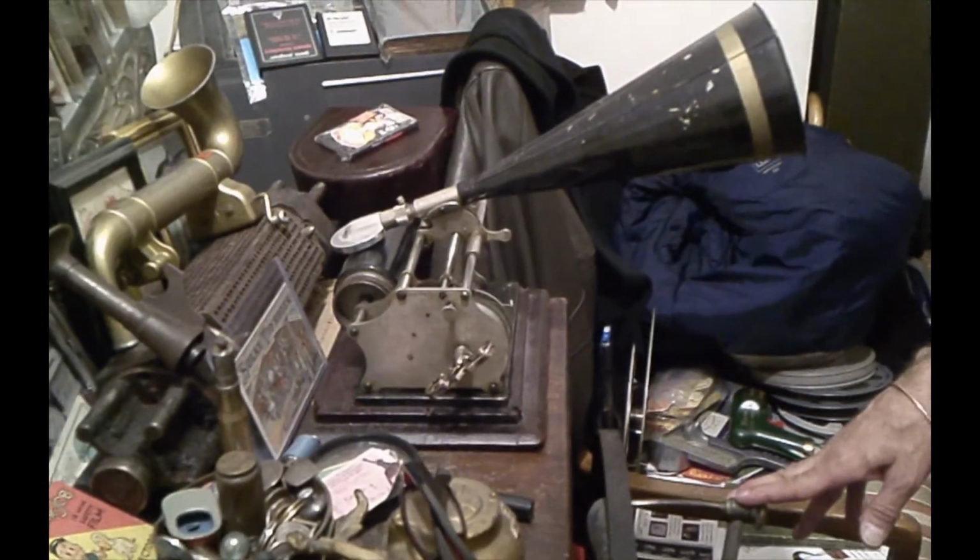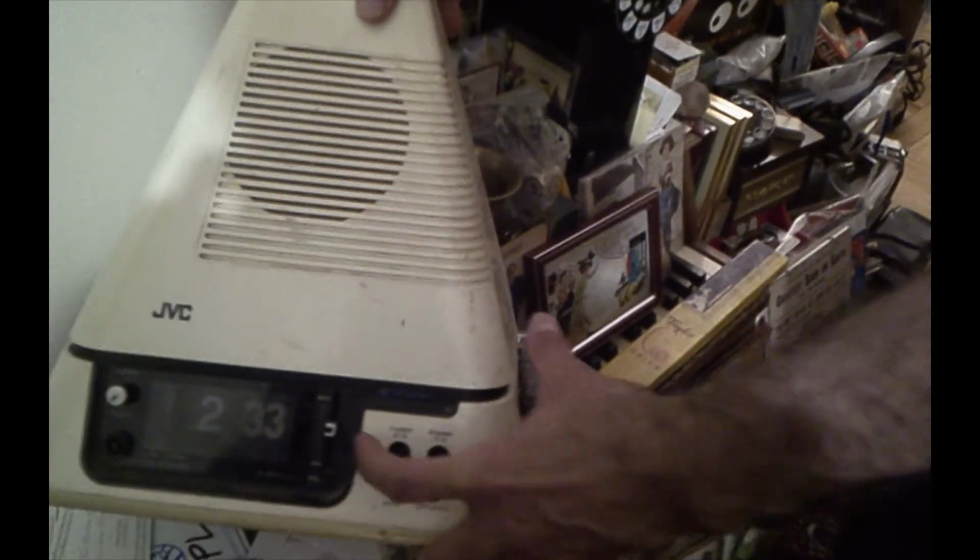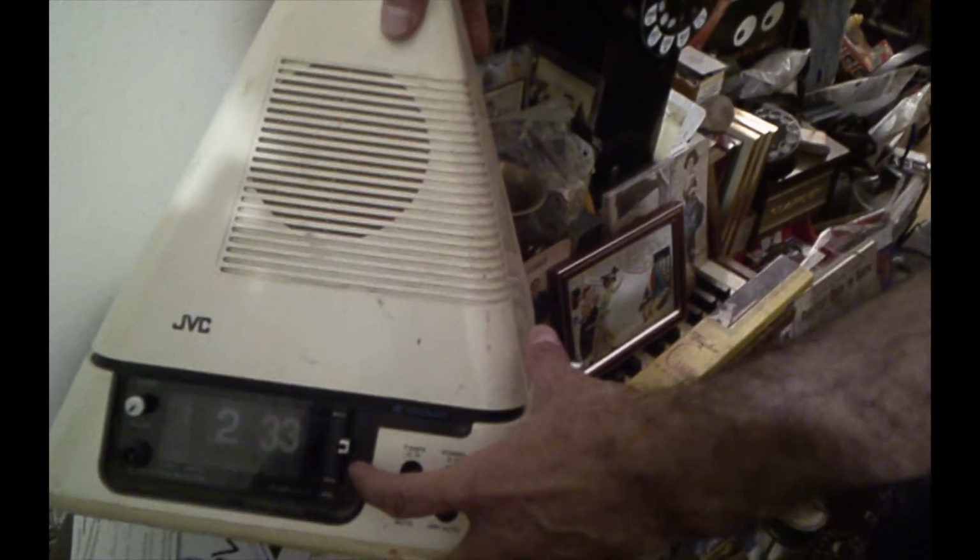Whoa! What is this? What the Sam Hill is this? Well, you're thinking a clock, aren't you guys? You're thinking it might be a radio, aren't you guys? Well, you're right. It's a clock, it's a radio, and it's a television. Oh, how cool is that?